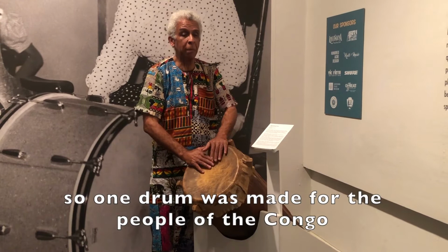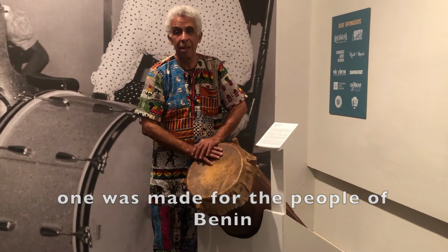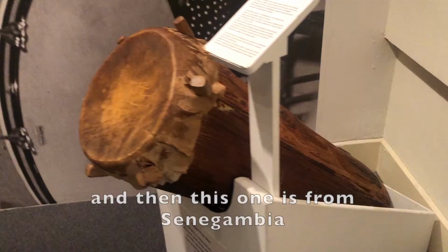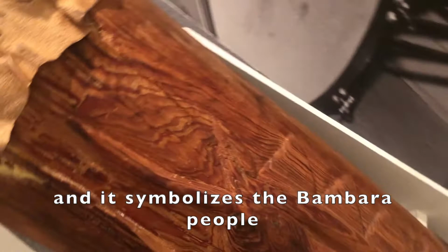One drum was made for the people of the Congo, and it had Congolese symbols carved into the wood. One was made for the people of Benin, and that one had a serpent in the wood. Benin has all the influences that we find in New Orleans that come from Haiti; they were all rooted in Benin. Of course, the religion of Vodou started in Benin. And then this one is from Senegambia, carved with an antelope, which symbolizes the Bambara people, because so many people of Bambara descent came into New Orleans as well.